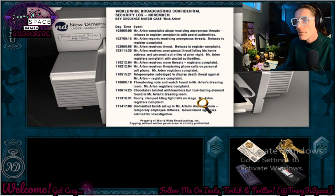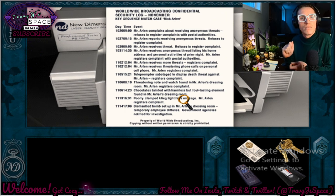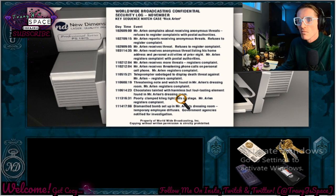Poorly clamped key light falls on stage, which Ireland registers complaint. Yes, but we saw that and it wasn't really poorly clamped. The clamp itself looked like someone busted it, or loosened it up real good. Dismantled bomb set up in Mr. Ireland's dressing room. Temporary employee defuses it. Government agencies notified for investigation. Oh wow, okay.